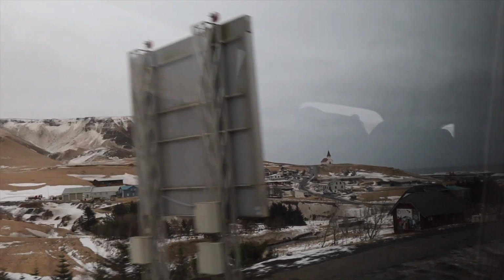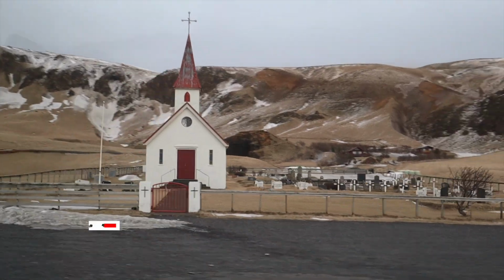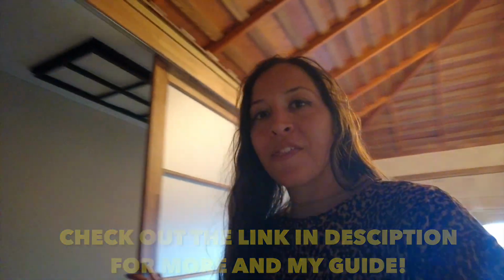Well, this wasn't the end of adventures in the South Coast. It was time to head back to Hotel Ranga and explore more of the hotel, to tour some suites before dinner. Alright guys, so the cool thing about Hotel Ranga is they have all these themed suites. So this is the Japan suite.